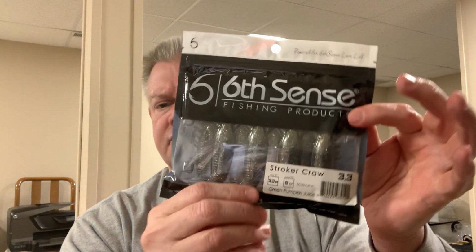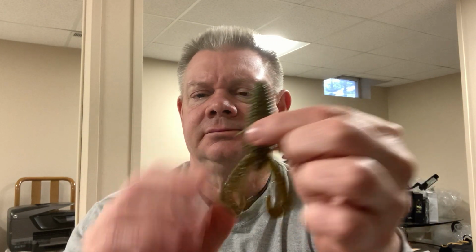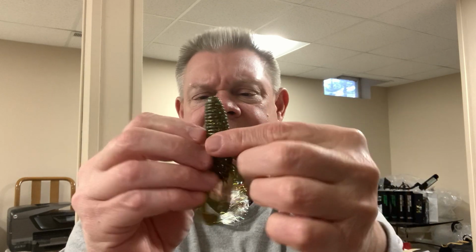The other one I got was the green pumpkin juice, which I don't know if I had. I had it on my list twice when I was doing a little inventory. But if I don't have this one, I don't mind having two because it is really nice. Green pumpkin juice stroker craw. That is awesome. That's almost like that watermelon candy. That's a beauty. That's a beauty. I wasn't sure if I had this one.